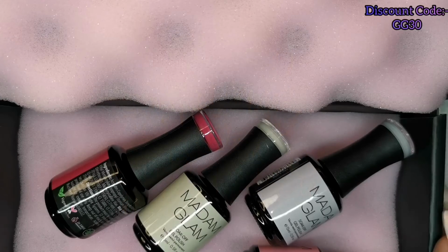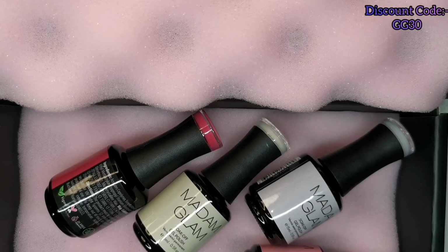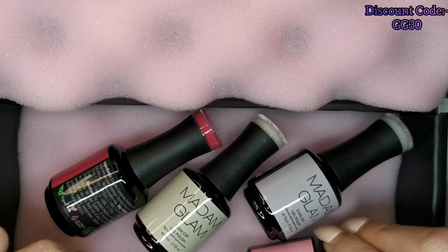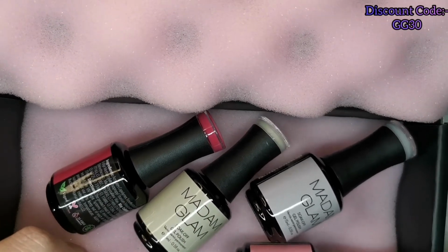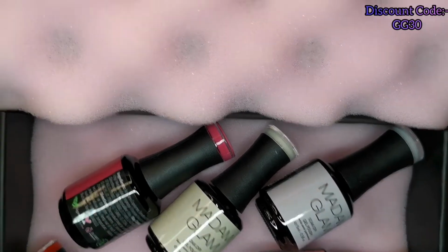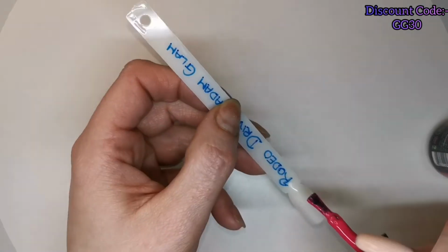So what we're going to do today is we are going to give them a very quick swatch. I don't want to spend too much time swatching them, so I'll probably do one or two in real time, and then I'll speed the swatching up, because there's a design that I want to do with these colours, and it's going to be quite a long one. So yeah, let's crack straight on with it, shall we? So first one is Rodeo Drive.